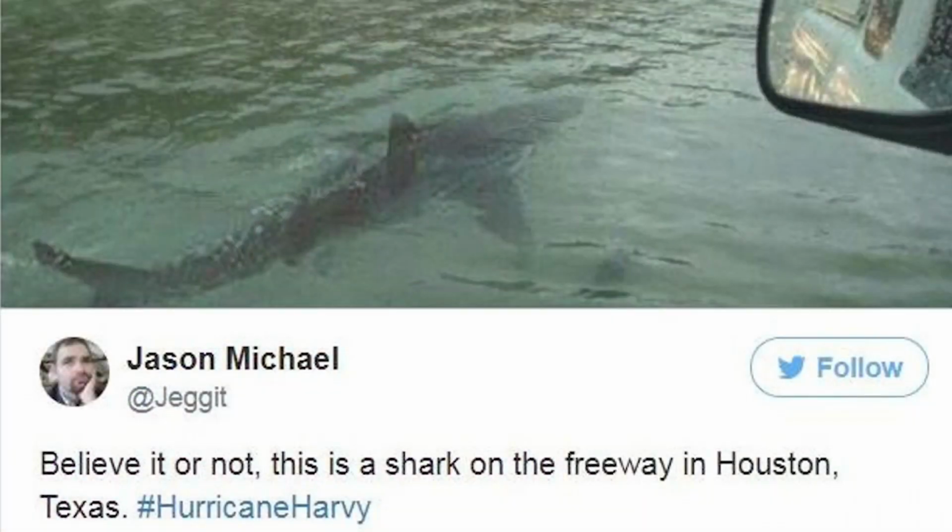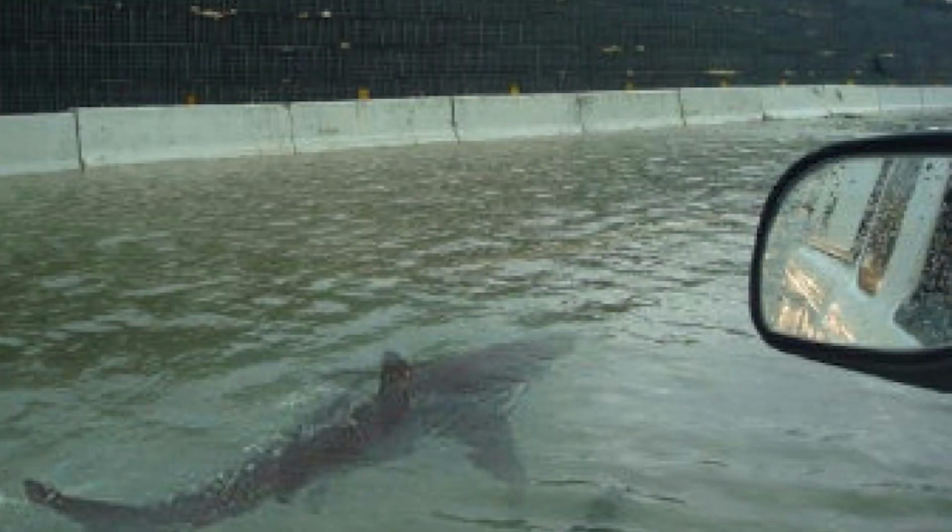Photo number 2. During the flooding after Hurricane Harvey in 2017, a shark was photographed swimming along a flooded highway in Houston, Texas. Is this true or is this fake? And this one is completely fake. And not only is it fake, but it basically comes up every single time there's a hurricane. The exact same image of a shark swimming along the highway is distributed on social media, so watch out for it the next time there's a hurricane.